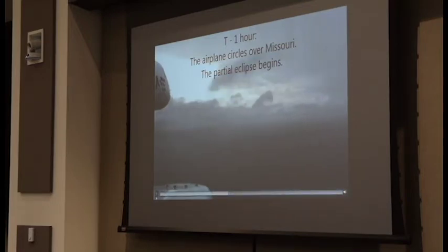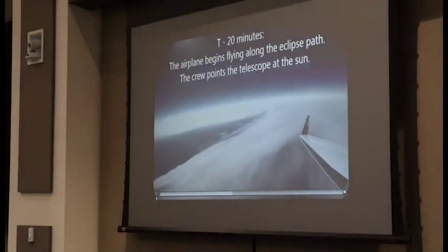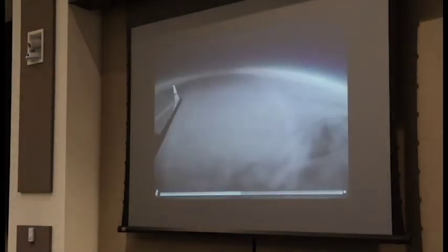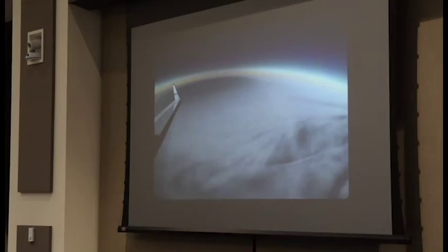And then about 20 minutes before totality, we exited the circle and we started flying along the eclipse path in the same direction as the eclipse. And so this was the really terrifying time. We had to do some calibrations. We were trying to point the telescope to the sun. We kept losing it. Things kept going wrong. Things that had never gone wrong before went wrong in those minutes.